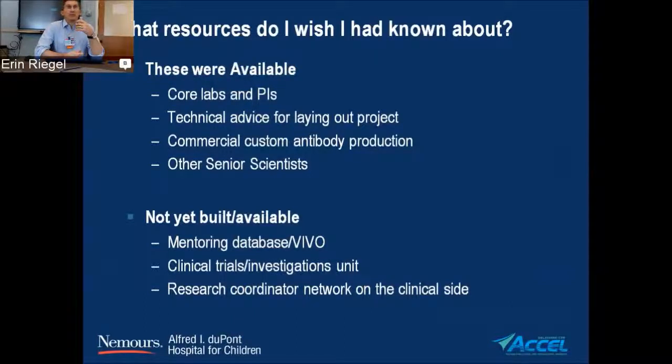In the beginning, particularly with the first grant application for the pilot, I really did not seek out as much technical advice for laying out the project and the grant, and that might have been part of the reason why it wasn't successful the first time around. Just a very specific thing about the project, we used some commercial antibodies that ended up not working on the pilot project and had to go back to the drawing board and get some custom antibodies made. And I don't know why it didn't dawn on me from the beginning that there are a lot of companies that will make custom antibodies. That might have saved some time.